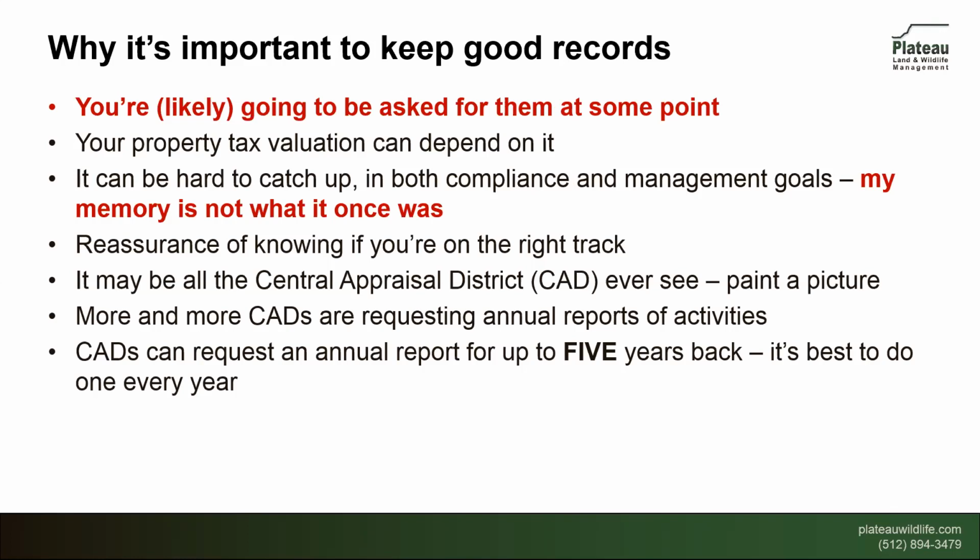And so if you're going to go ahead and write the annual report and have it on file, you might as well submit it. So make sure you have it ready. It doesn't take a whole lot of time if you keep up with it throughout the year, or if you want, have Plateau do your annual report for you. We'd be glad to help you and kind of keep you up to date and make sure everything looks good on it.